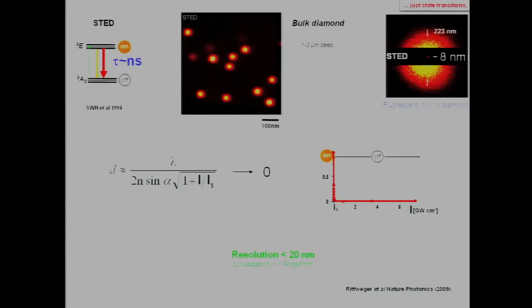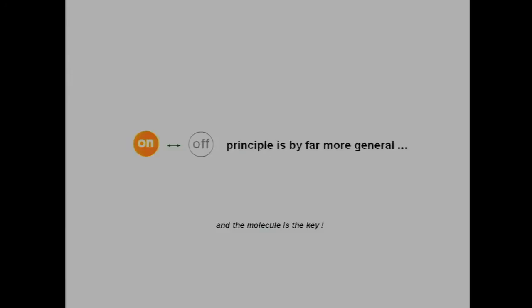And in the previous case, we couldn't. Why? Because at the time this one was emitting, this one was turned off, and at the time this one was emitting, the rest was turned off. So playing the on-off game, separating is done by making sure that the neighbor is not capable of emitting when the feature of interest is capable of emitting. This is how you separate them. So this on-off principle lies at the heart of this breaking of the diffraction barrier.